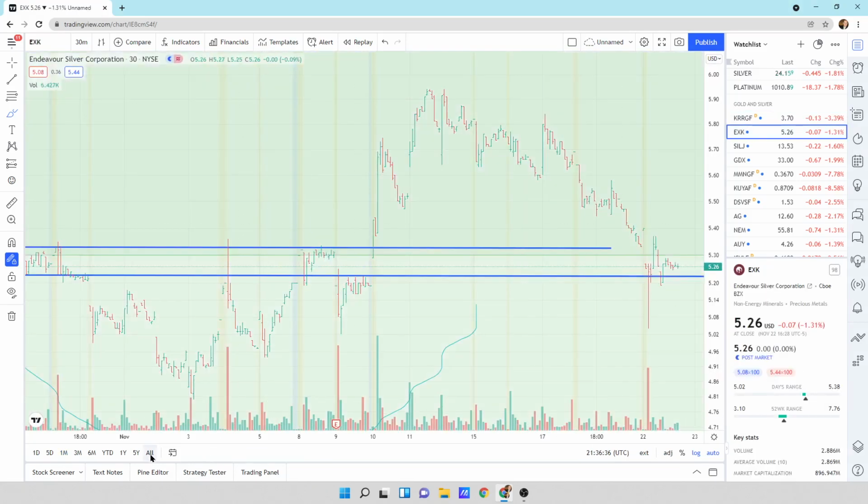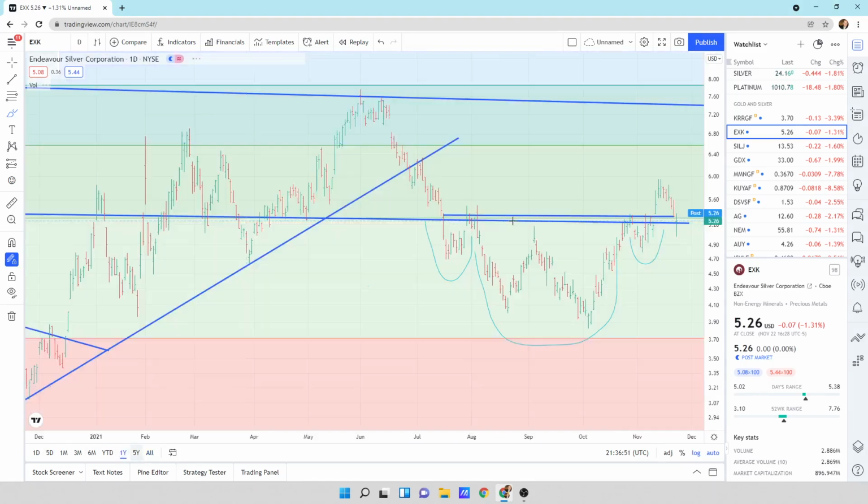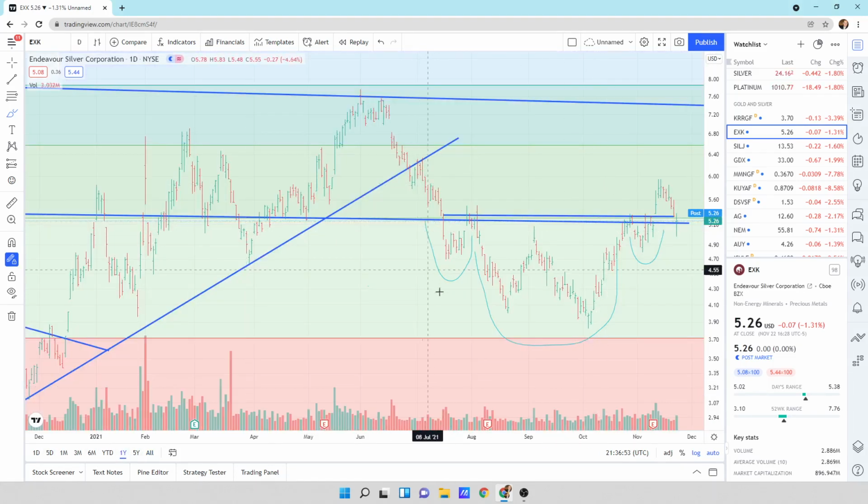EXK, zooming out. Again, we've got this big pattern, 1, 2 hump, and then the third hump. We've got a descending wedge. We usually break to the upside after this third hump. It's been doing that. It's been moving on up. Zooming in on the right-hand side over here, we've got a reverse head and shoulders: shoulder, head, shoulder. We broke to the upside, and now we're coming back to the neckline. We'll see what happens.